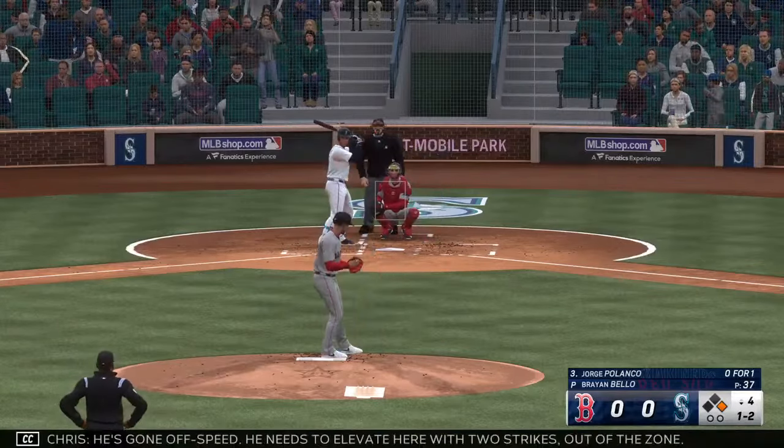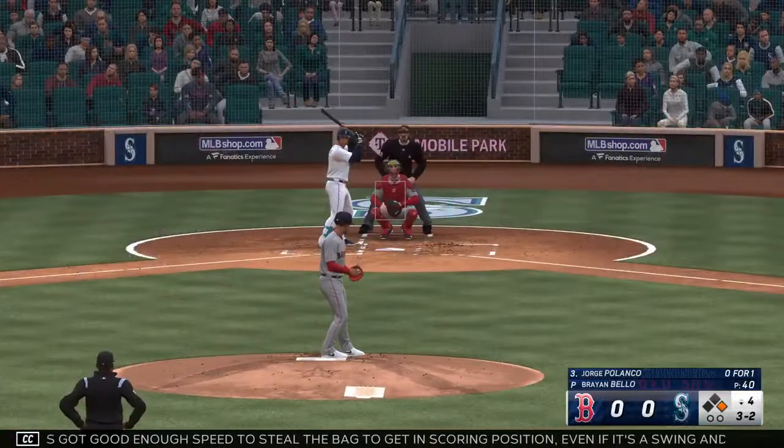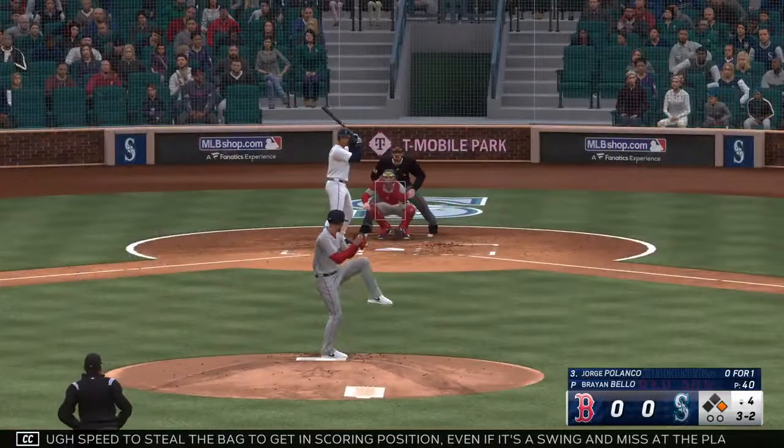And that skips into there. So here we go. Base runner at first could be running on the pitch. He's got good enough speed to steal the bag to get in scoring position, even if it's a swing and miss at the plate. No, that's foul. And he deals. He fouls it off. We'll do it again.